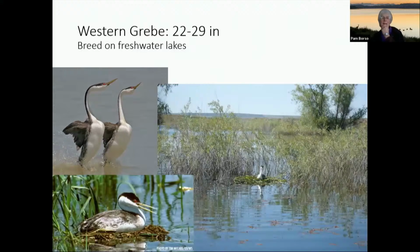So they are 22 to 29 inches. They breed on freshwater lakes. They breed in floating nests that they attach to plants that are in the freshwater lake.